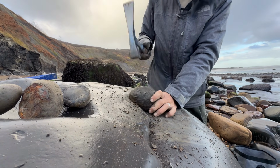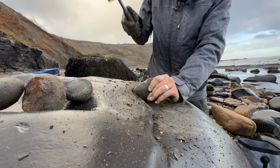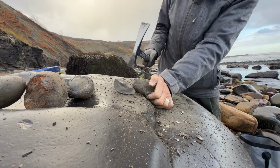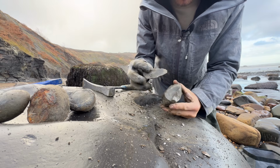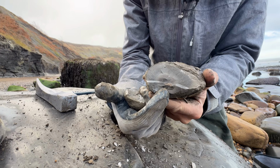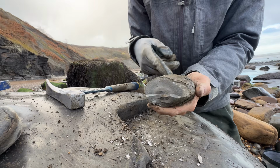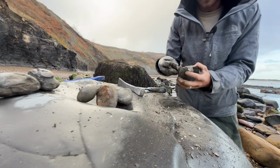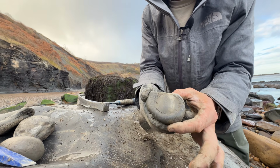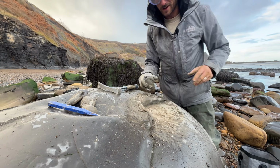Let's see. That one might have some coprolite in there. I bet that's a little fossilized poop from the Jurassic. That would explain the irregular shape of this nodule. That's fun to see. Got some pretty ones here. Nice big one with a little bit of rock on the backside, so let's see if that won't come off.